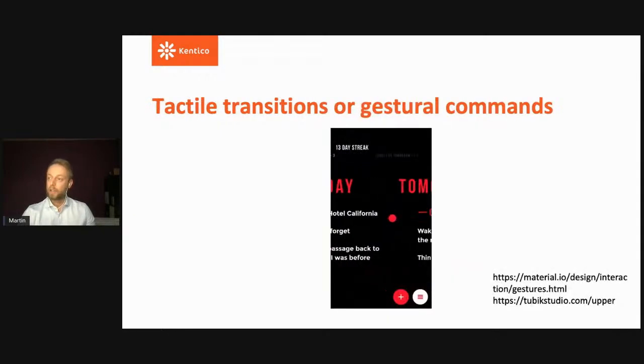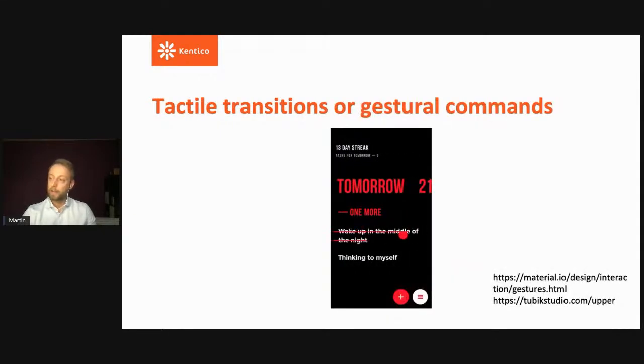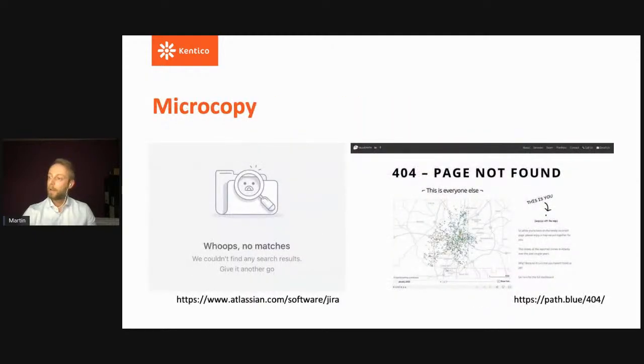Some animations, transitions, mostly on handheld devices, very useful. Microcopy.